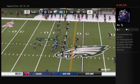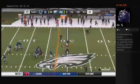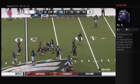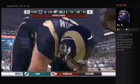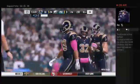All right, here we go. Green 39. From the gun on 3rd down, Wentz. Quick hitter here, it's complete. It's a 10-yard pickup, and it moves the chains. 2 minutes to go here in the first half. We'll come back to Philadelphia after this.